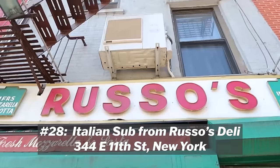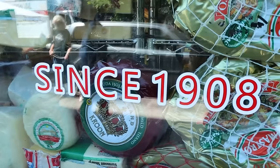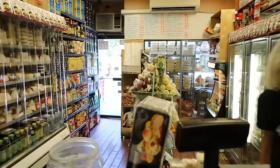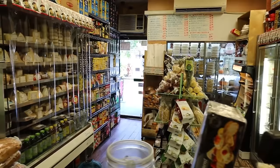Well, Russo's has, like the window says, been in business since 1908. And they specialize in their homemade mozzarella, which they make right on the premises in the basement every single day. And it's amazing, to taste that freshness, you just can't beat it. Plus, they make their own pasta.